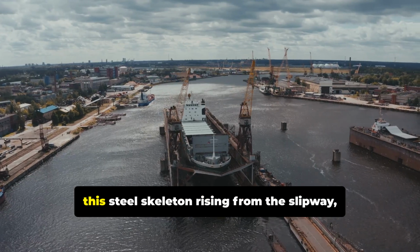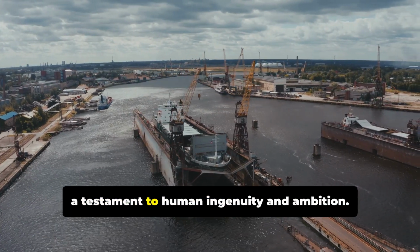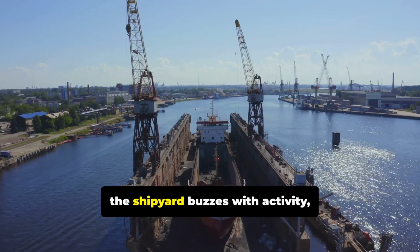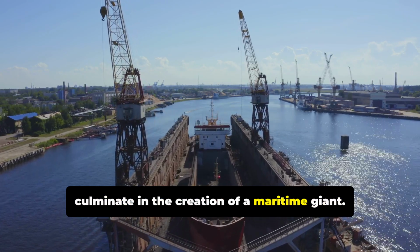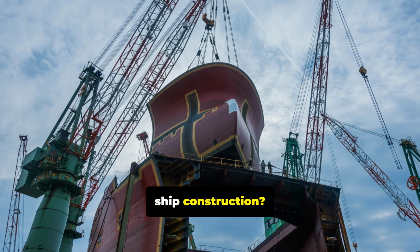It's a sight to behold, this steel skeleton rising from the slipway, a testament to human ingenuity and ambition. Each day the shipyard buzzes with activity, a symphony of sounds and sights that culminate in the creation of a maritime giant. What's something people don't know about ship construction?